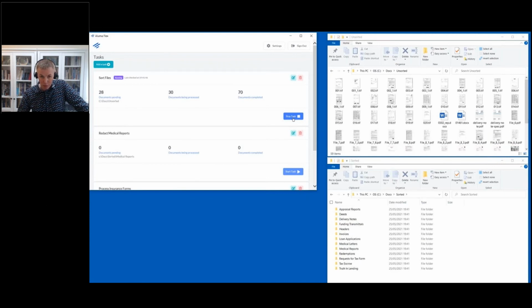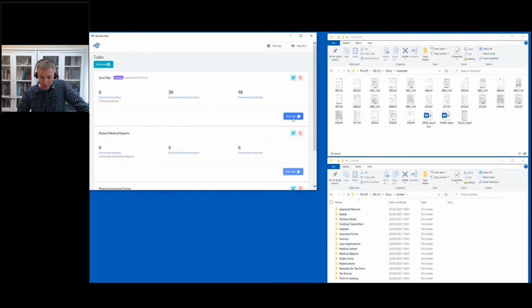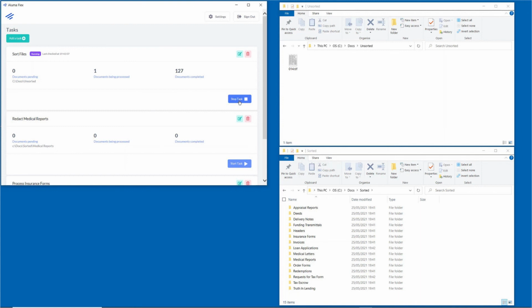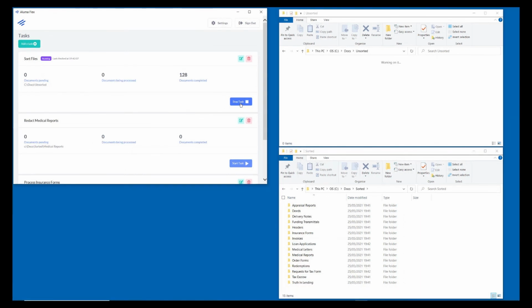And as those documents are being processed, you can see them being moved from that unsorted folder in the top right into a set of separate folders on the bottom left. You can see those moving across. By using a scalable cloud architecture, we can process large numbers of documents extremely quickly. In this case, we processed all 120 documents, many of which needed OCR in about 30 seconds.